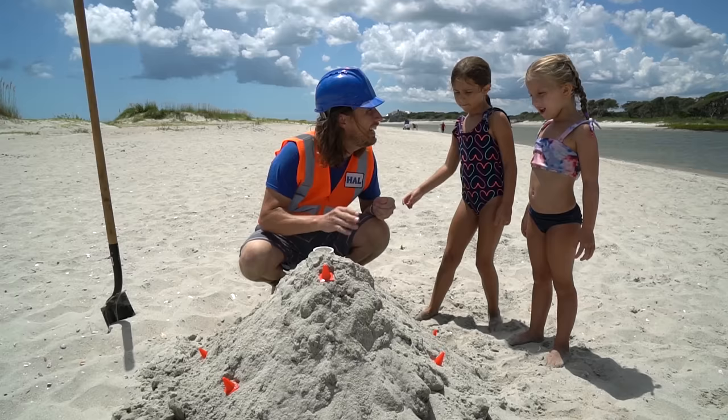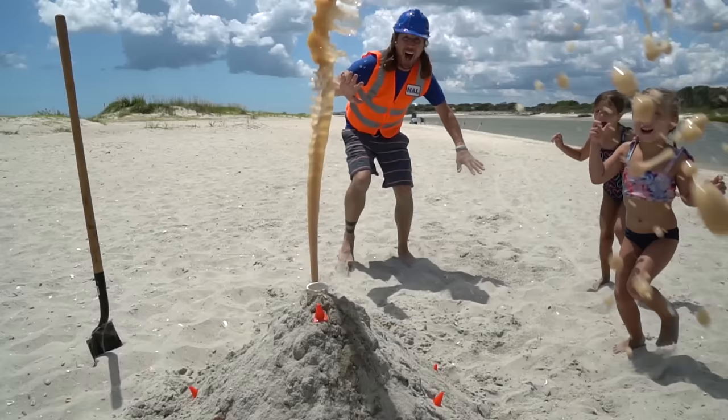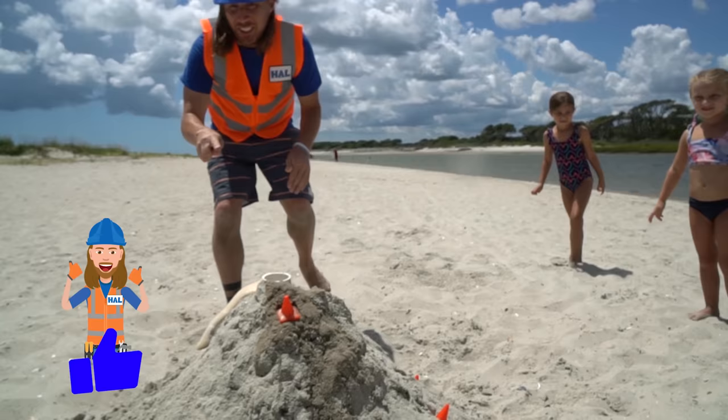Oh, you feel the earth shaking? Oh, here we go. You might want to watch out. Whoa! Wow! Oh, and it's oozing down the sides. Oh, that was awesome. It's the beach volcano.